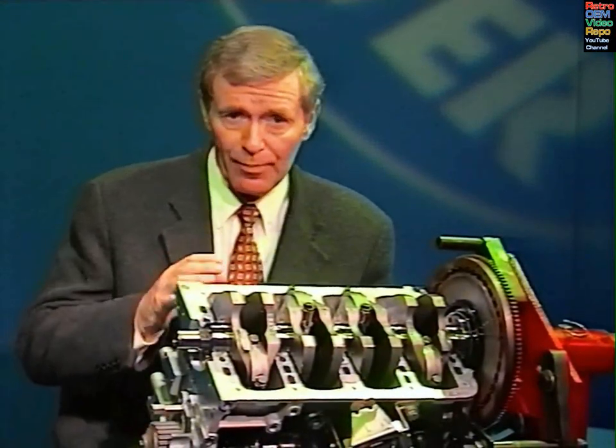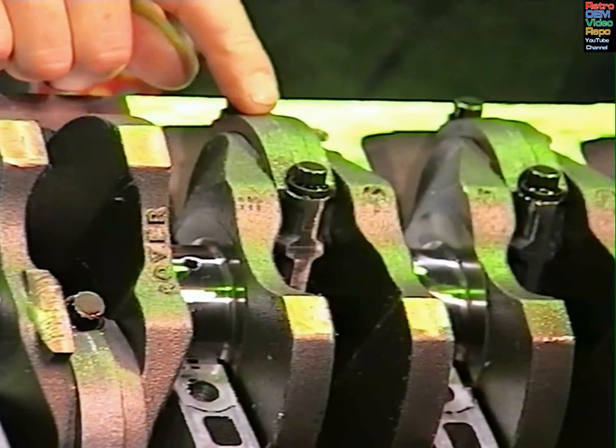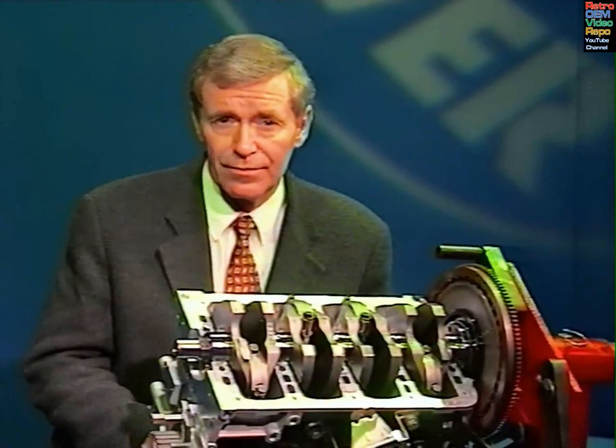Highly accurate machining of the bearing surfaces and correct bearing selection is all important for both mains and big ends to ensure close running tolerances and the required degree of refinement. Journals are measured and graded, and bearing sizes are color coded.